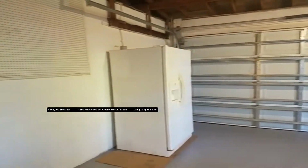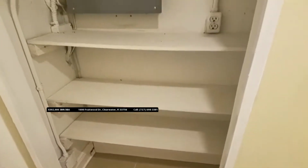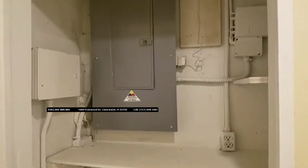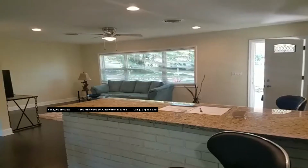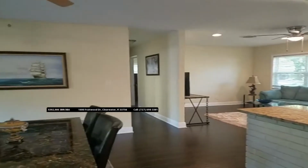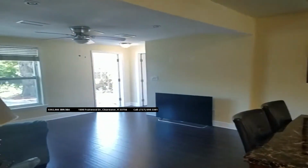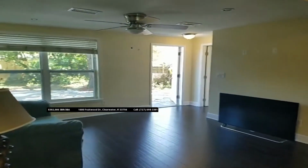Bonus refrigerator, and that's what it looks like up top. I want to show you the updated panel box. Another view of the living space from the kitchen. And to the backyard.